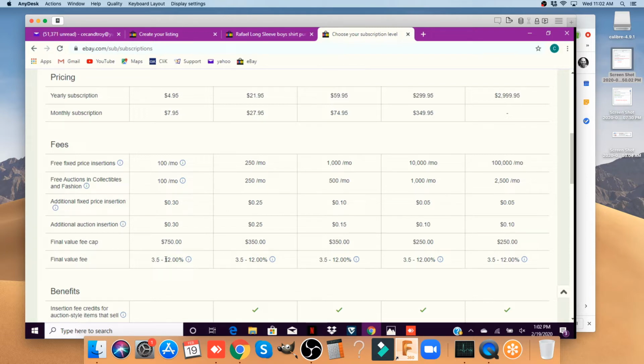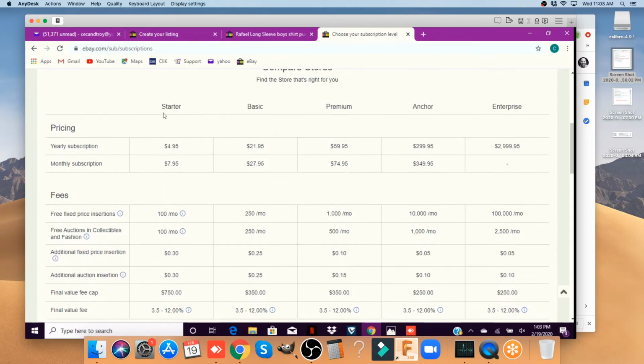On average, most items you sell are going to be a 10% final value fee. So if you sell something for $10, you're paying a $1 fee. Okay? That's just how the final value fee works. But the reason we want to do a store is, look at this starter store.